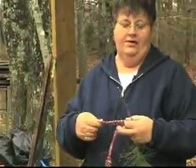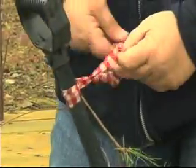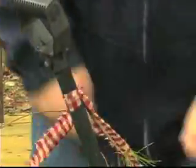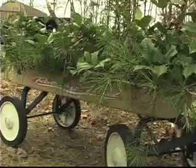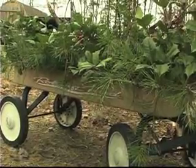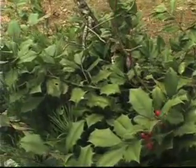Then just take you a piece of ripped material, tie a knot, and there you go. Set it on your front porch, beside your porch, anywhere you want to. Not a lot of money, just a lot of time.